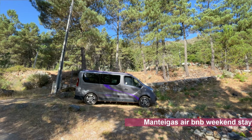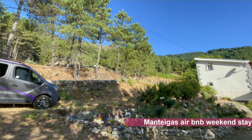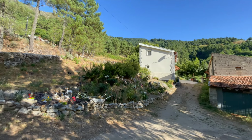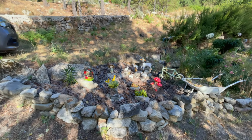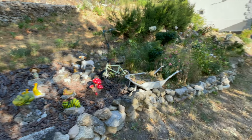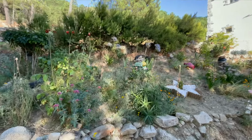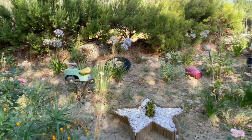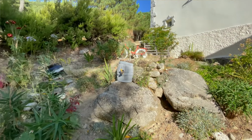I wanted to show you around this quirky, gorgeous place that I've been staying this weekend in the mountains of Manteigas. And really, I don't think many words are needed, so I'm just going to show you. We have this kind of little kitsch area here. So we have a flower bed here, and then we have very decorative items, as you can see. She seems to like barrels and bicycles.